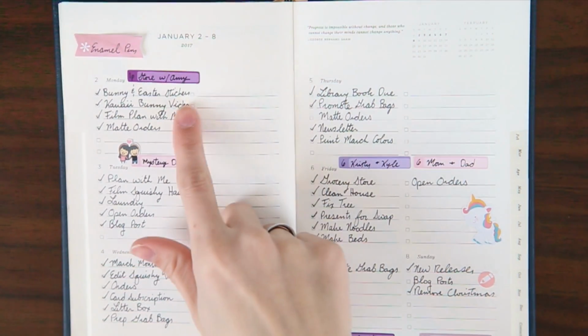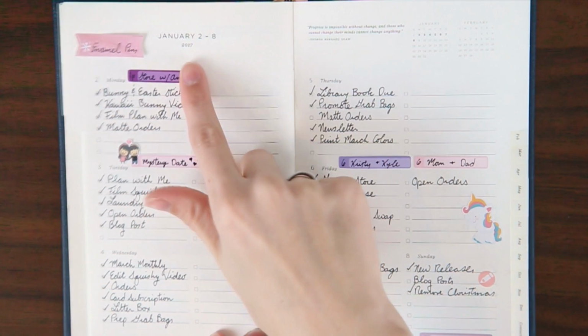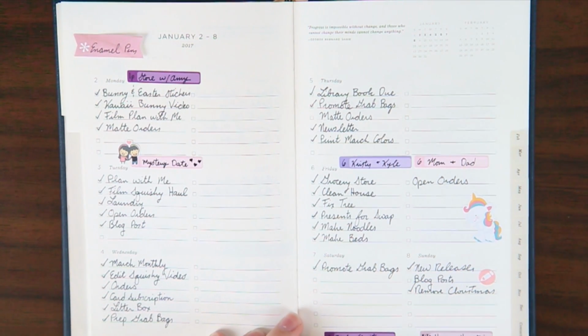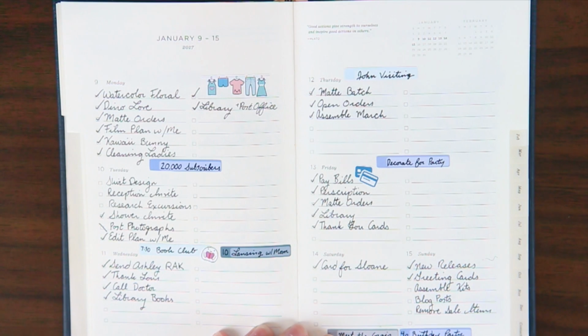So I know that I'm going to the store with Amy, and that way I can plan my to-do list around that event. And they're also really easy to cover up. So if the event changes, I can just put down another label on top of it or remove it. So this has been working really well for me.